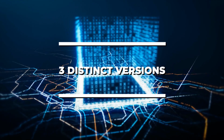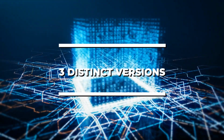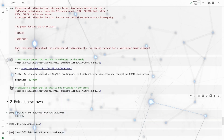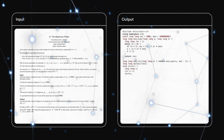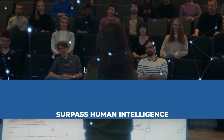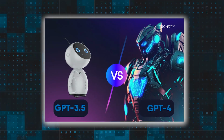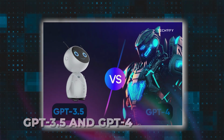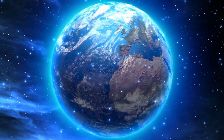Structured in 3 distinct versions to cater to specific requirements, Gemini signals a forthcoming era dominated by AI that has the potential to rival and in some cases surpass human intelligence. Its multimodal features not only build upon but also surpass predecessors like GPT 3.5 and GPT-4, showcasing an enhanced ability to dynamically comprehend the intricacies of our complex world.